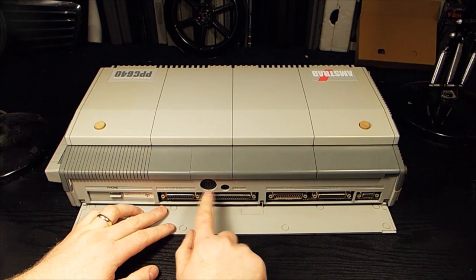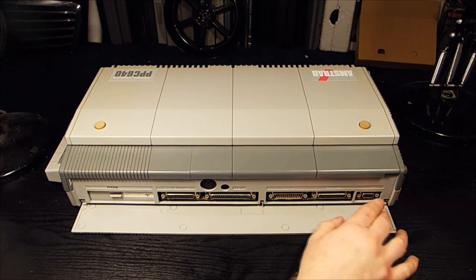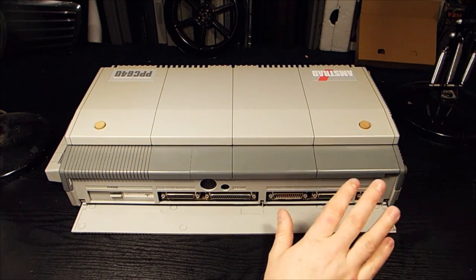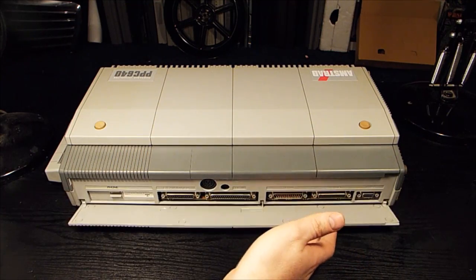We have, I think that's, no, I'm not sure what that one is. DC in anyway. The monitor DC in, so this can be powered off an Amstrad monitor. You can power it off the PCMD, the PCCD and the PCECD Amstrad monitors. You have serial port, parallel port and the video out, which is CGA, I think it's MDA as well, output to a monitor, so you have to have one of the older monitors to run this, unless you've got an adapter, which I have. I'll show you that in a short while.